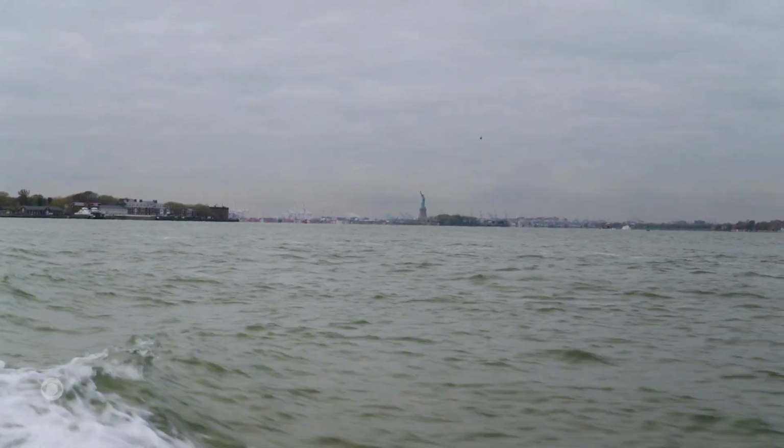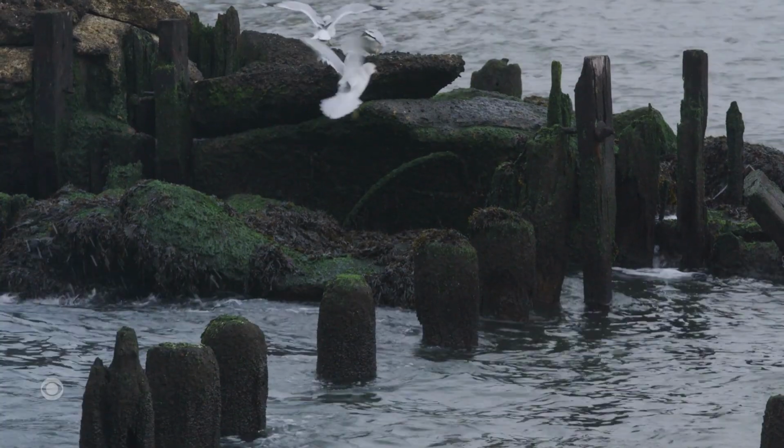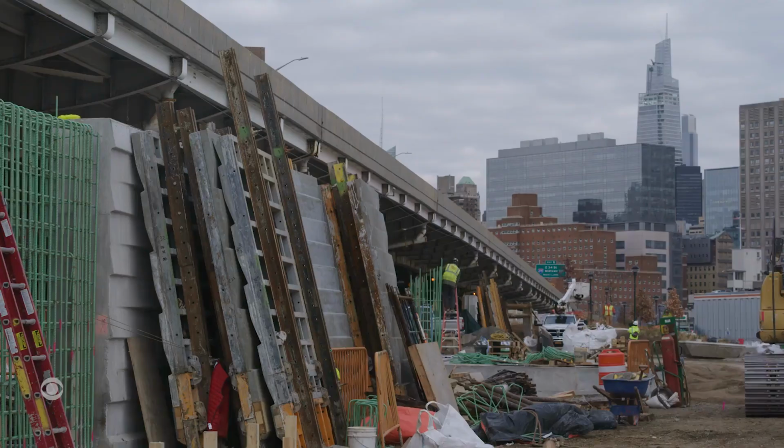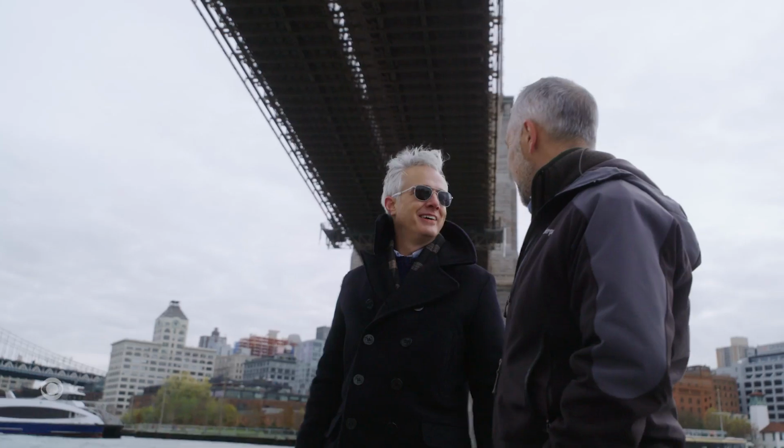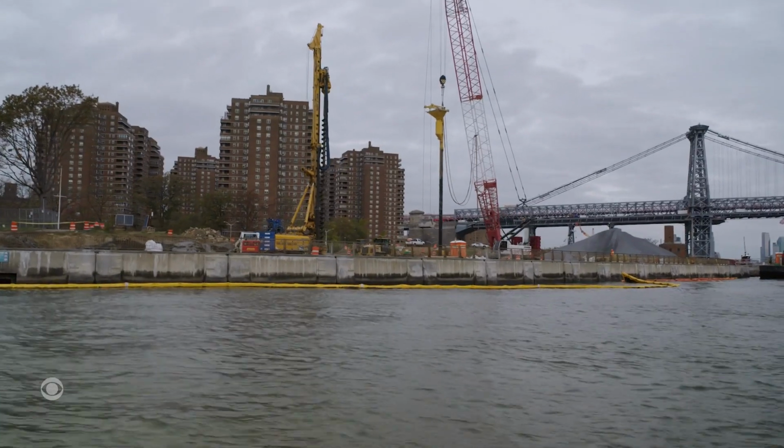It turns out there are a lot of ways to adapt to sea level rise. To see how New York City is doing it, I'm taking a trip on the East River with Daniel Zerilli. It's quite a view. Yeah, it's great. He was recently the city's chief climate policy advisor. How does the factor of sea level rise threaten the coastline here?